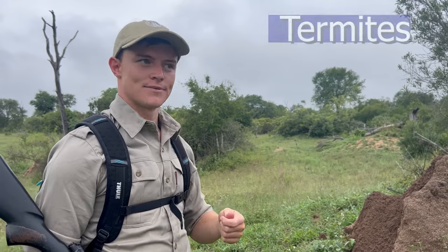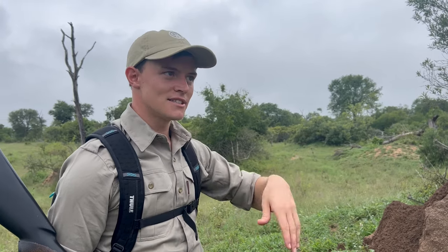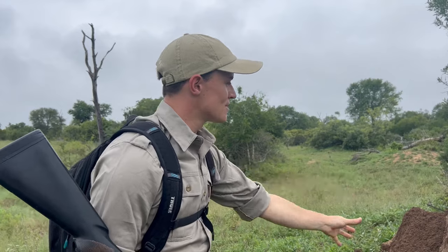They grow a fungus, so they grow mushrooms. That's how they break down their food. So they collect wood, they sprinkle it on the mushrooms, the mushrooms digest it, and then they eat the mushrooms. So that is how they produce food. But as you can imagine, breaking down all of that, the mushrooms get very hot, and they produce a lot of CO2. So these are the chimneys.